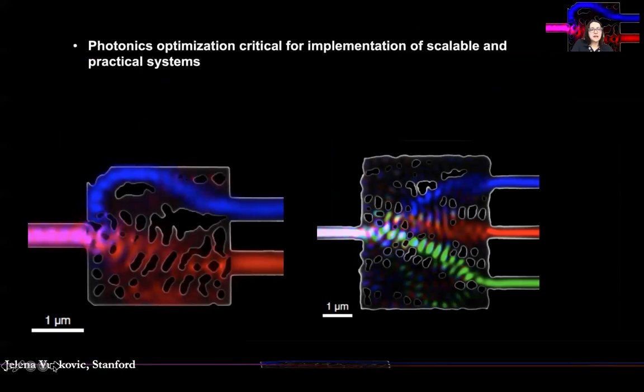So with that, I'd like to wrap up my talk and give you the main message that I wanted to give: that photonics optimization is critical for implementation of scalable and practical systems.